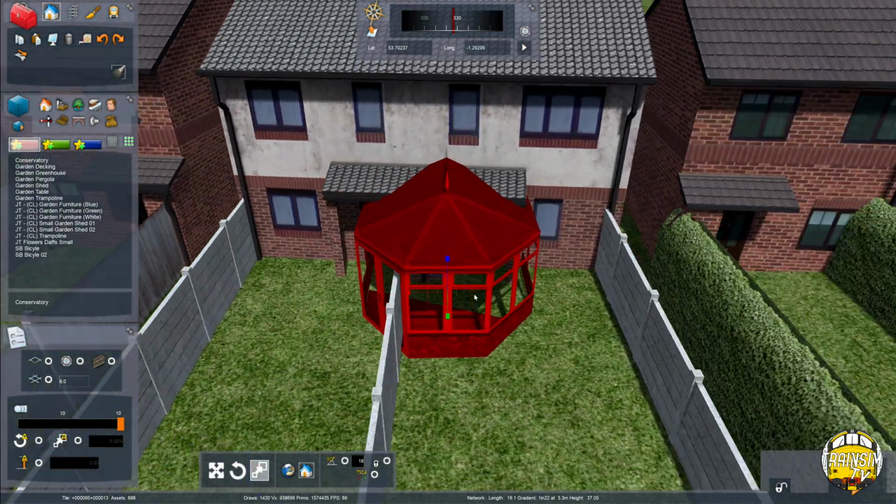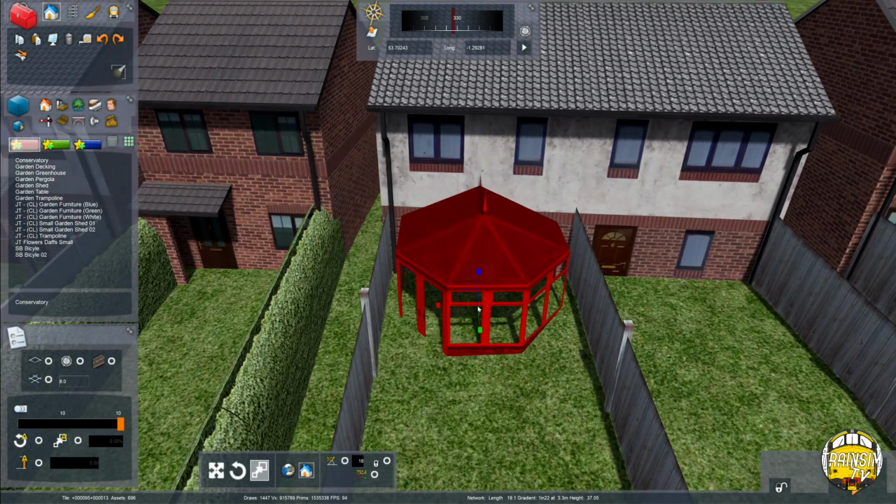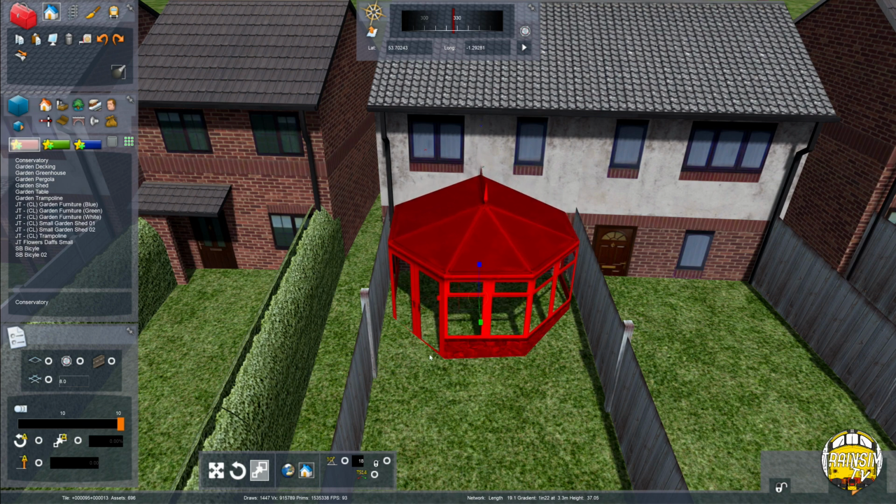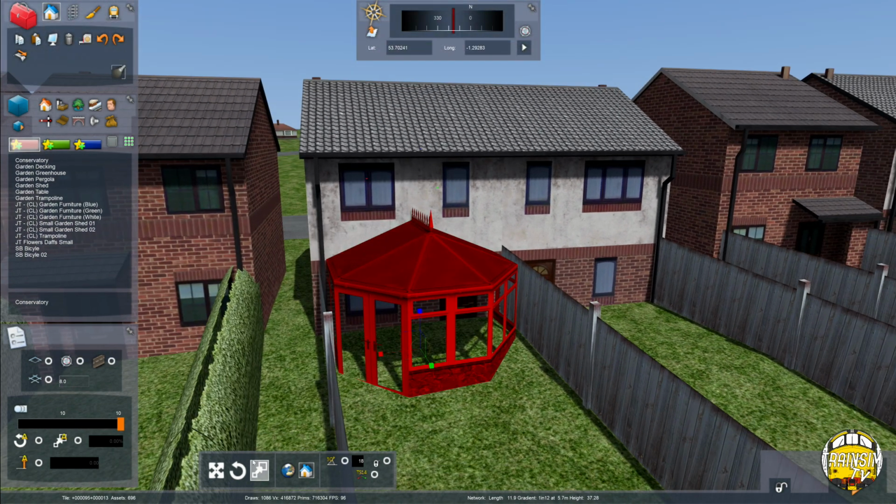Now we can't put them on any of these houses. There's only basically one type of these houses that we can get this on. Just make it wider again there, because that's a decent sized garden. Now I'm not worried that there's grass inside there. I can't really do anything about that because of the lay of the land in Train Sim.